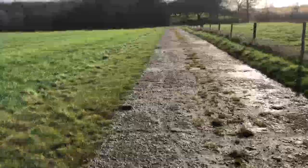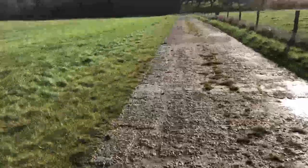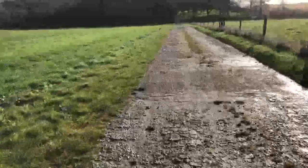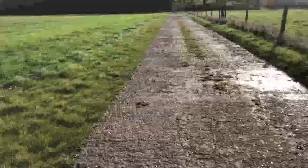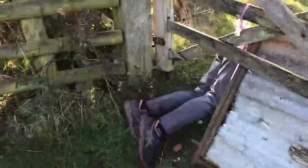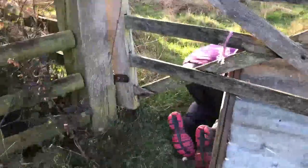The route took us through a field with some horses in, and they were showing quite an interest in us, so we decided to go down this track and rejoin the proper route further down. Things we do to get the route.